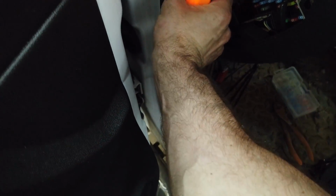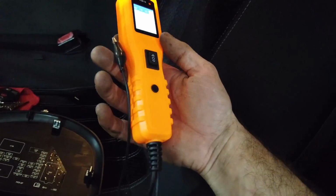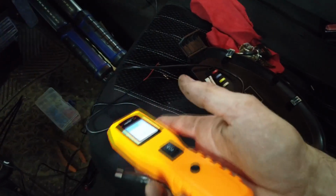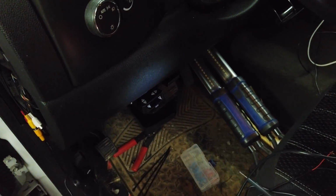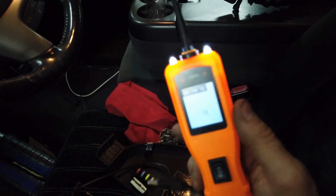I have a Fluke meter, and normally that's what I use, but this thing's kind of neat in the fact that it has the lights built in. I really like that. It's good for up under dashes and stuff like that, or you're working under a car and it's dark. That's kind of nice to have.